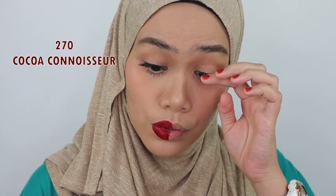Another one is Superstay Matte Ink. Okay, this is the shade 270 Coco Conazza. This is the boldest shade for this collection as well. It's from Coffee Edition. I look weird right now, and I am purposely choosing these two different bold shades so that I will see how much they transfer and how different it will look like before and after. Okay, I'm gonna leave it for 2 minutes.